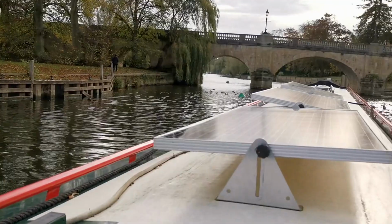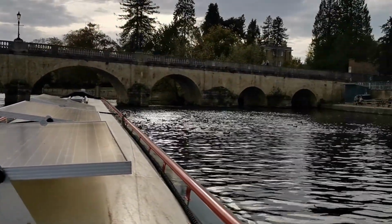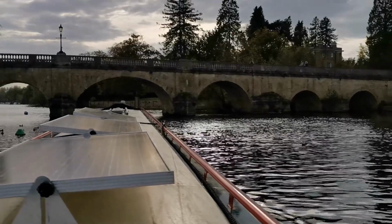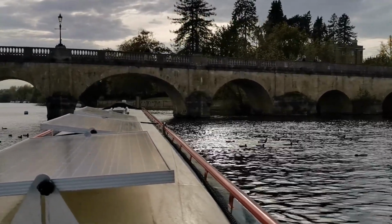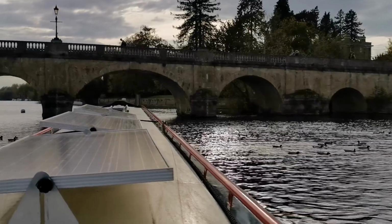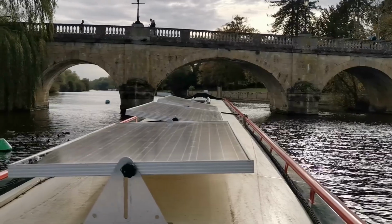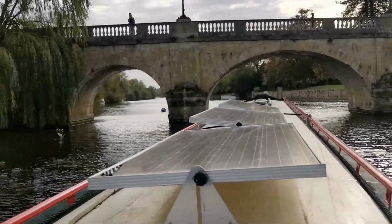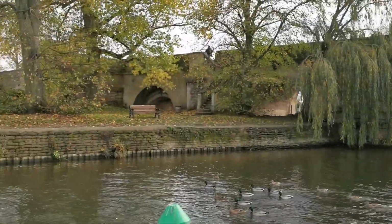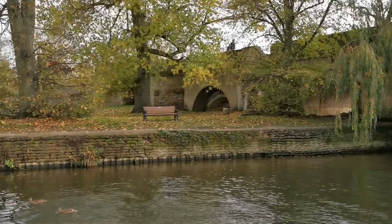And this is the bridge, and this is Wallingford. It's a lot quieter today than it was when we were here 3 years ago, I guess. And here's the bridge, the stands of the bridge going across. It's a very long bridge with lots and lots of spans underneath it.